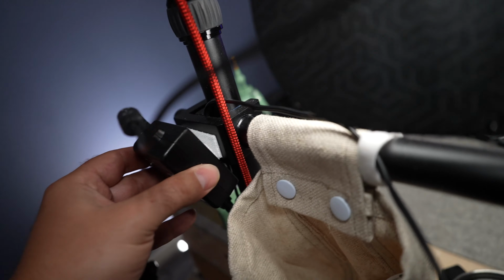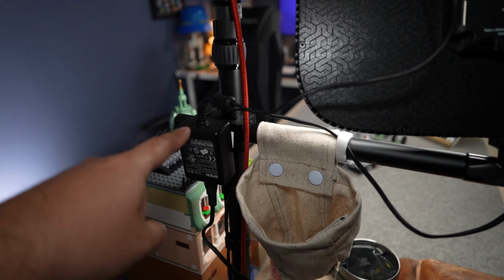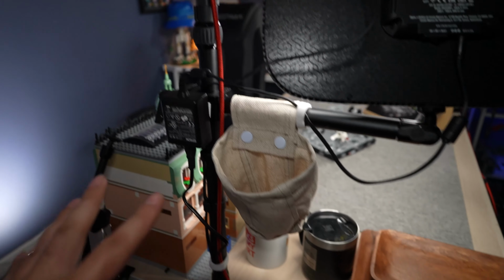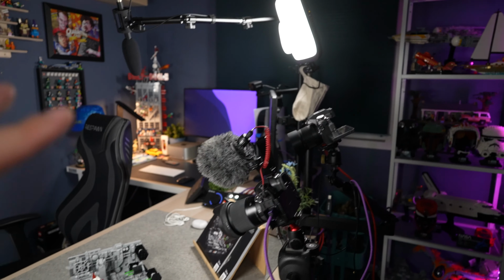Also, you can see, I use Velcro everywhere. Velcro is the name of this studio, please stay. Yeah, that's my power bank for the battery, for the camera. It's all in one spot, so I don't have to move things around, or do anything to just start shooting, get a live stream going, anything you like.